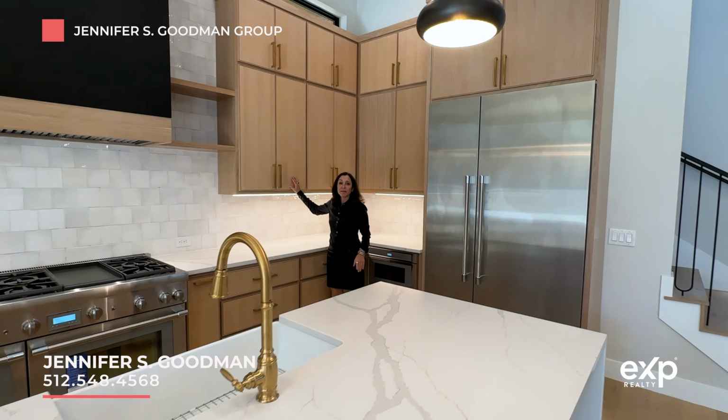As we hit our landing, you will notice we picked up the beams from downstairs, brought them upstairs. Again, a fine detail by a luxury builder. Heading down the hallway, let's check out bedroom number 3. The first thing you notice about this bedroom is you've got your same metal clad black windows, lots of natural light, and let's check out the ensuite.